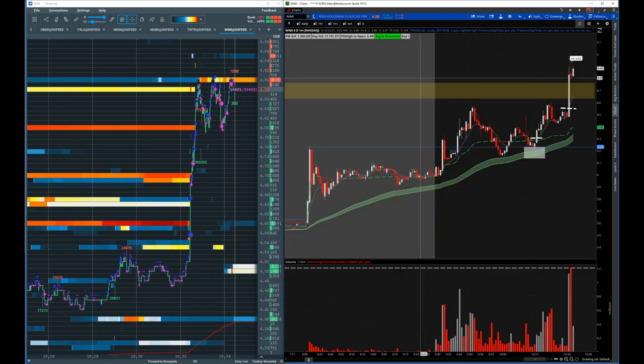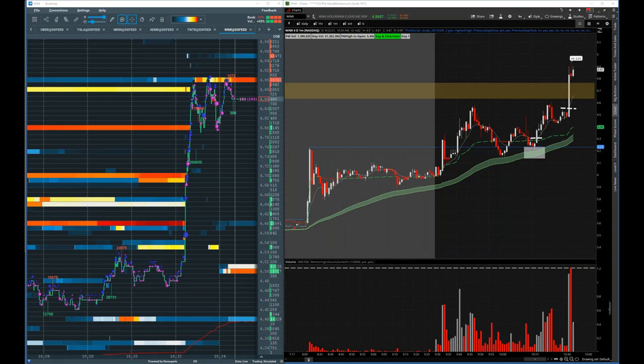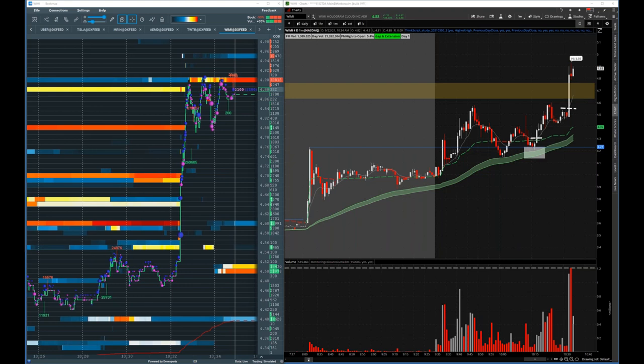WIMI. All right. And again, you can see now how it's getting extended from the 1 minute J lines. Watch it together, traders. WIMI can be one of those stocks that will give us a parabolic move and that ideally we can trade. Okay. Do you have any questions, traders, on WIMI?